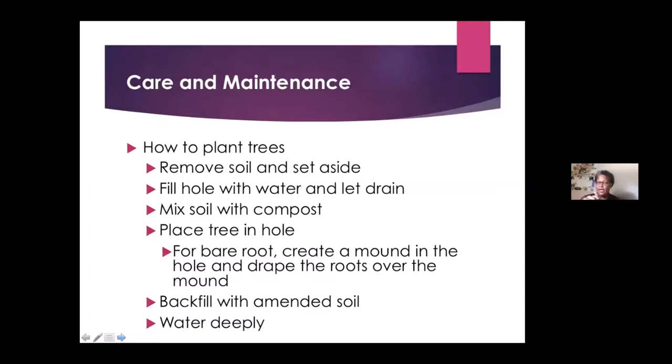If you've ever planted a plant where you've put it in the ground and you've watered it and watered it, but it really hasn't grown, sometimes that's because of a hydrophobic situation, where there's a barrier that doesn't allow water to pass through. So just filling it with water and allowing it to drain really does help.